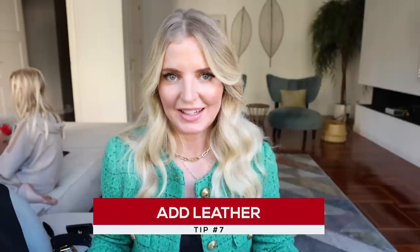The next way you can elevate your look and look anything but blah is to add leather. Leather anything, really. Like leather pants, leather skirt, leather jacket, leather blazer, anything leather. All right, let me give you some examples. Here's an example of a pair of really chic paper bag waist pants that are faux leather. These are so chic and cool. I'm literally pairing them with a t-shirt, but everything looks really together and polished because of the pants.